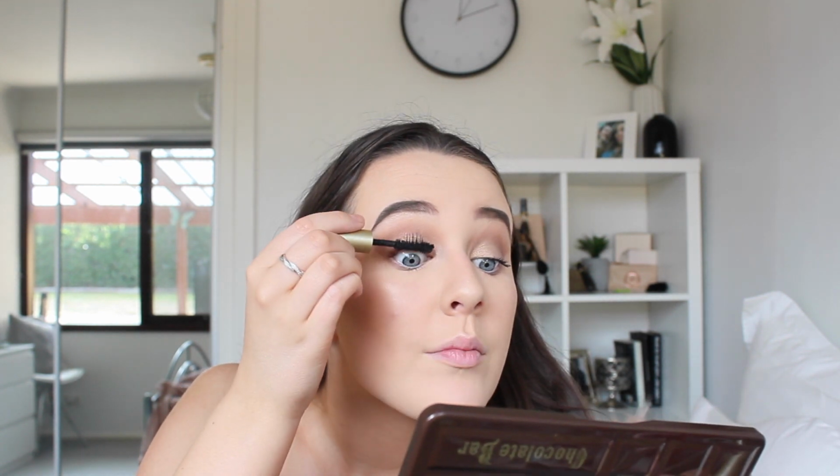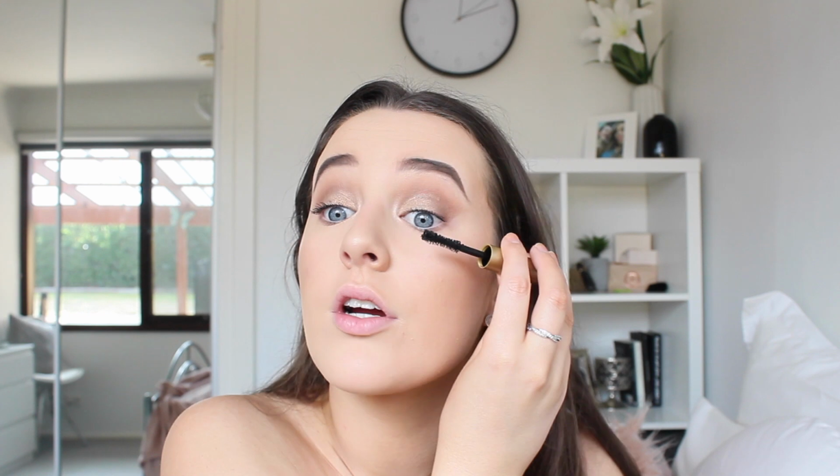This mascara is actually really nice. This is the first time I've actually used it, and it's really impressed me. Okay, so once you've put on the mascara, I would let it dry for a second before you go in straight away and do lashes, or else you just get it everywhere, which I do all the time.